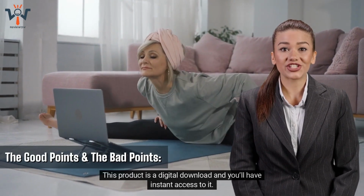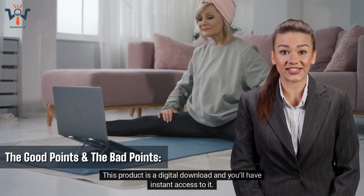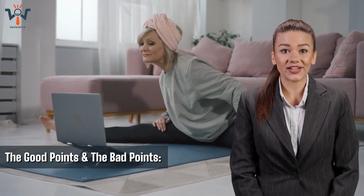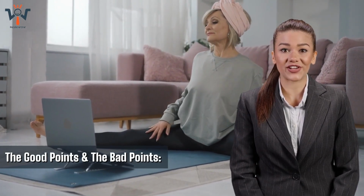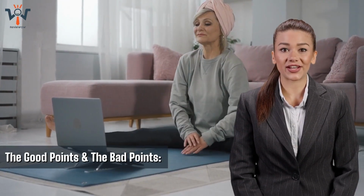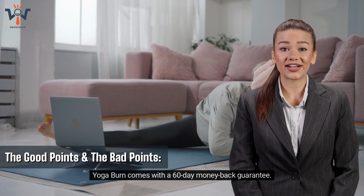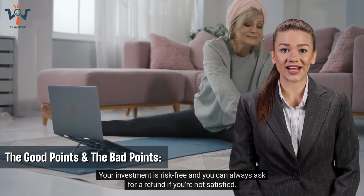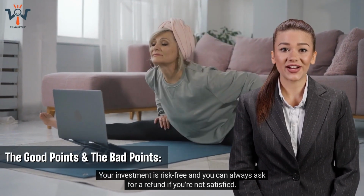This product is a digital download and you'll have instant access to it. You could be doing yoga within 10 minutes of payment. How exciting! If you're worried that you might not like the program, cast your worries aside. Yoga Burn comes with a 60-day money-back guarantee. Your investment is risk-free, and you can always ask for a refund if you're not satisfied.